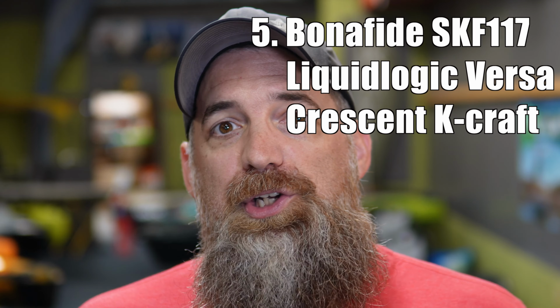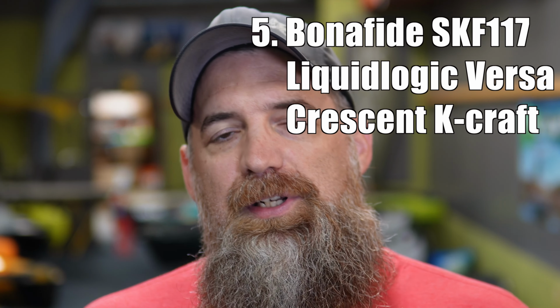Also in this category, you're going to have the Crescent K-Craft, which is very similar in design. So I wanted to group these all into one because they really all serve the same purpose. It's really going to come down to what's more comfortable for you. These are going to be great dog kayaks because of that open deck space. You have the ability to remove the bungee on there if you really want to open that up and make it better for your dog to get up there.